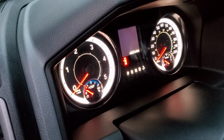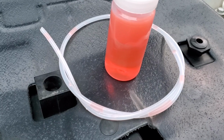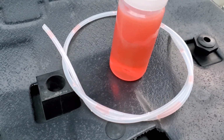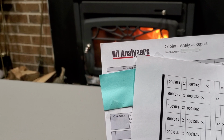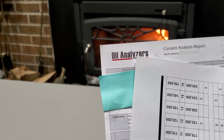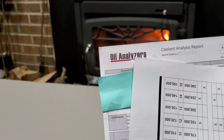48,544. I'm gonna send the sample to the lab and we're gonna find out. At 49,000, is the coolant still good? Can it actually last as the factory says? So the results are back from the lab and I'm gonna share with you guys. But before I share the results, let's look into what the factory recommends. You know, the service manual, the owner's manual when it comes to coolant interval changes.